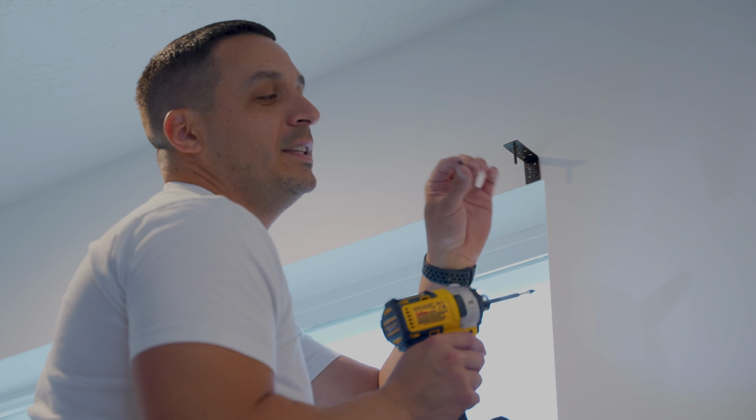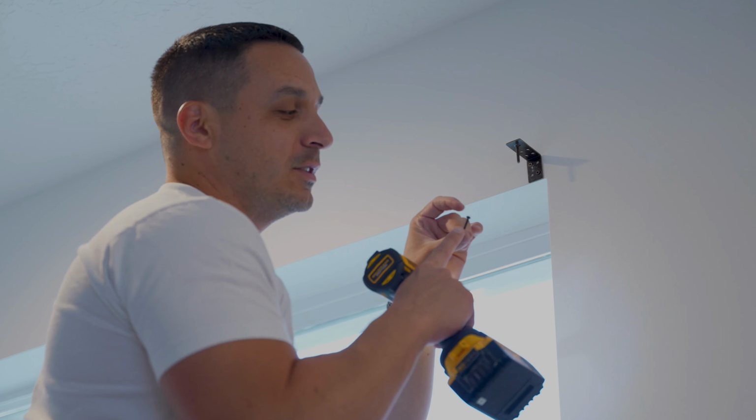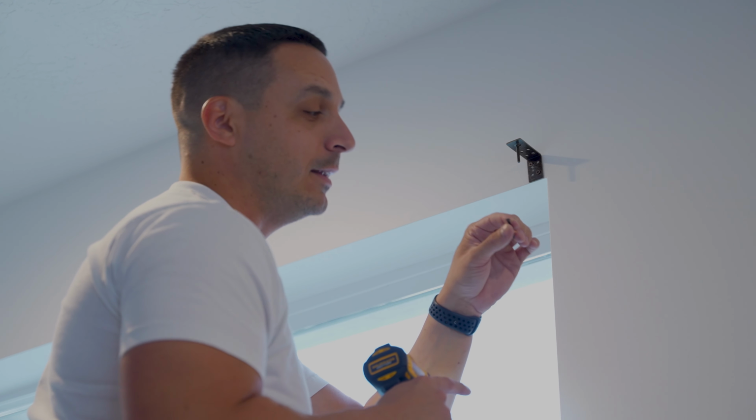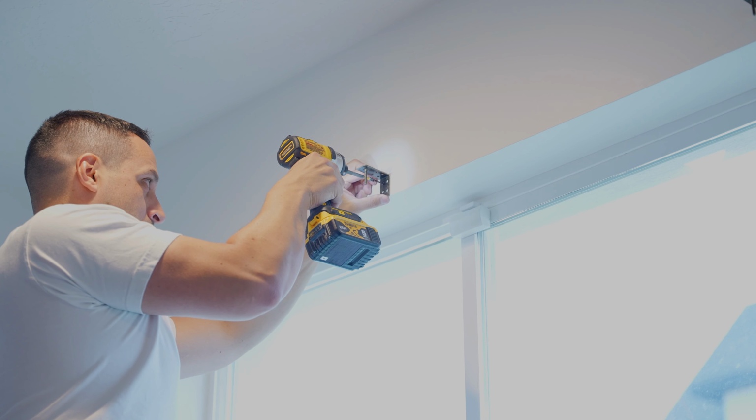One thing you want to know with these little screws is not to over torque them. I mean, that's a given with any screw, but these ones are a little bit more brittle than I would expect. I've broken off a couple heads in the installation process. Granted, I am using an impact driver, so just be careful when you screw these screws in.